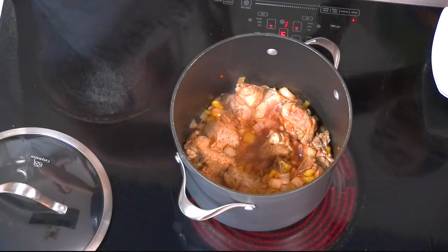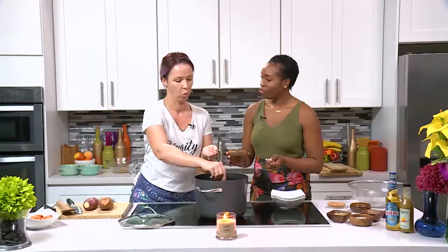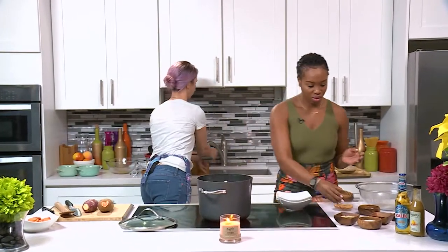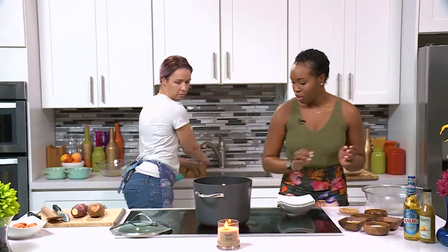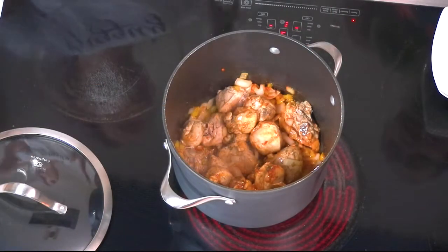That just takes away from the tartness of whatever we've got in there that may not work well together. But it adds a little something to it. You can totally omit it, but I think you're going to be missing out on part of that flavor. So that there is one part. Just put a little bit of brown sugar in there.